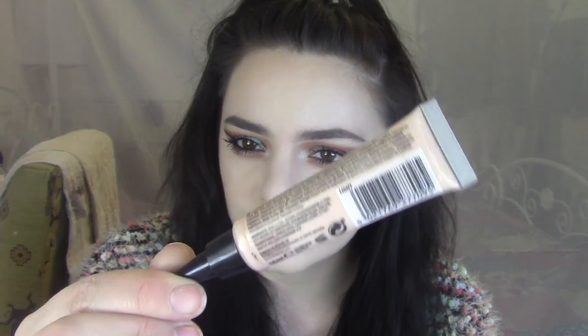As you can see from the packaging, it's a very strong orange undertone. And the thing is, it's actually quite light. When I put it on the skin, it doesn't look dark. It's just the orangey undertones that don't match my skin. It's way too orangey, peachy in colour.